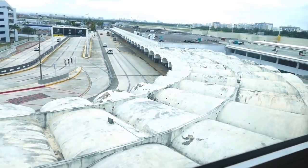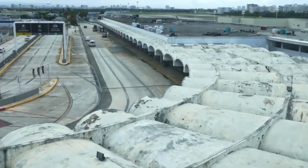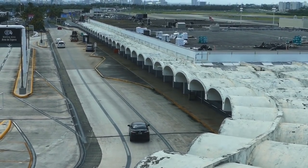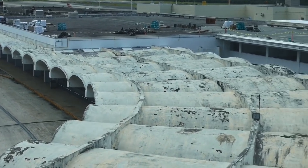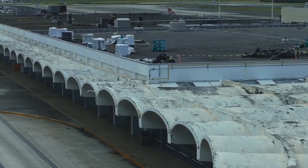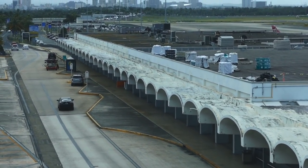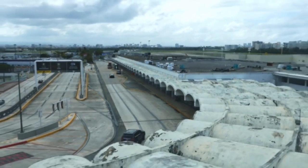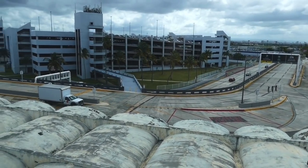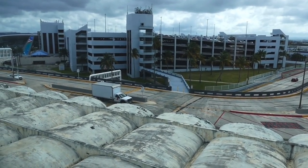This, as you can see here, is the old concourse. This is Concourse E, I think. And as you can see, there is nothing going on here. It's all decrepit. This kind of roof area seems to be used as a storage area for the renovations that are going on. I think this area of the airport is supposed to reopen soon, but it's so weird being in this part of the airport. There is nothing going on.